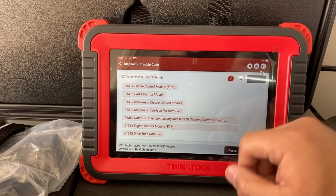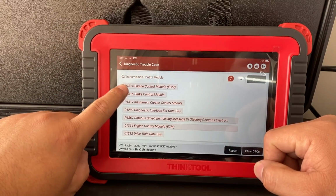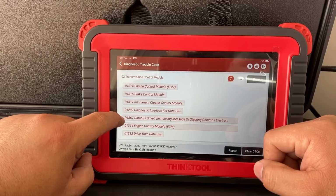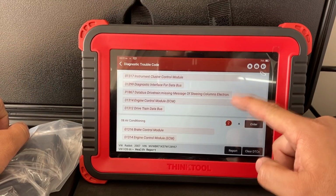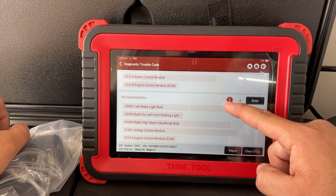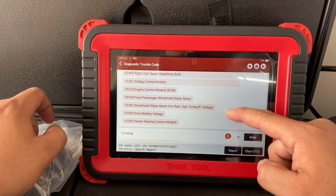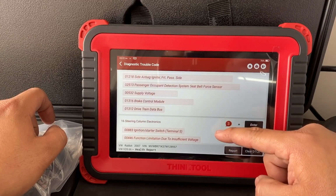You can see we have 7 different codes here. I'm not sure what any of these codes really mean. We have an engine control module, brake control module, instrument cluster, diagnosis interface, data bus, drivetrain data bus. Moving to the air conditioning, looks like we have a brake control module code, ECM code. Looking at the central electronics here, we have a bunch of codes for a lot of different things.